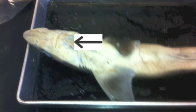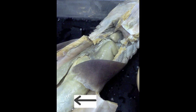The digestive system of a pig is similar to that of a shark. In both organisms, food enters the mouth. The pig chews its food completely, while the shark usually swallows its prey whole. The arrow points to the shark's mouth. This arrow points to the stomach.